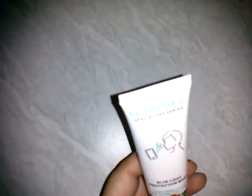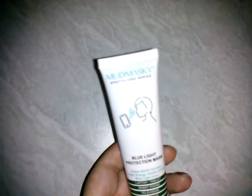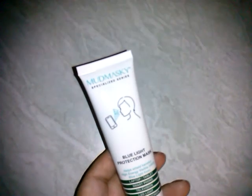The second item I'm seeing here is the Mud Masky Specialized Series. It shows protection from your phone, retracting UV blue light from your face. I thought it was hair stuff at first. The blue light protection mask helps shield harmful, high energy visible blue light from laptop, tablet, smartphone, television, LED light, computer screens, 2 fluid ounces. And we are inside a lot, having to homeschool and do Zoom and virtual meetings and screens. Oh my goodness.